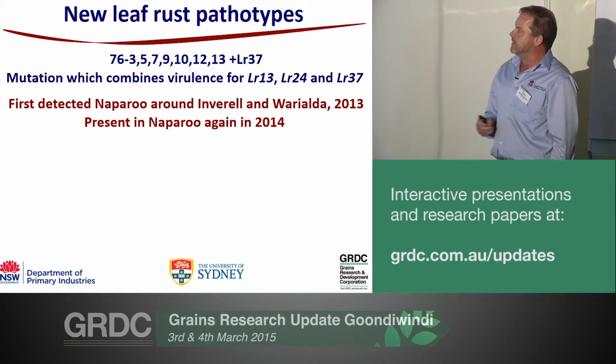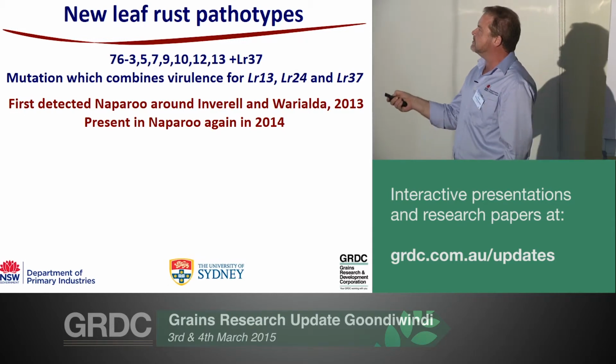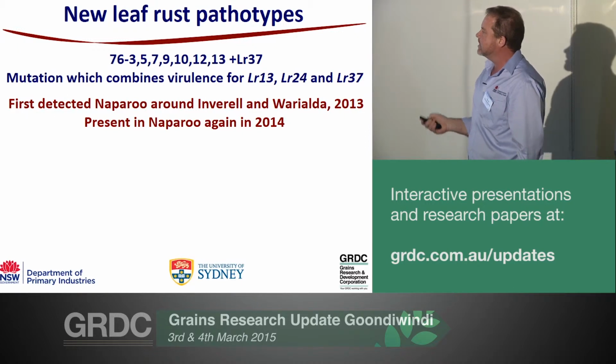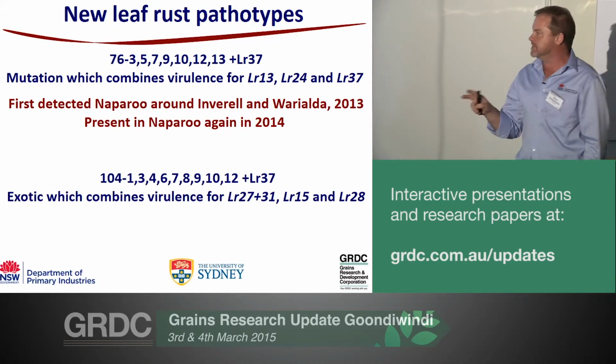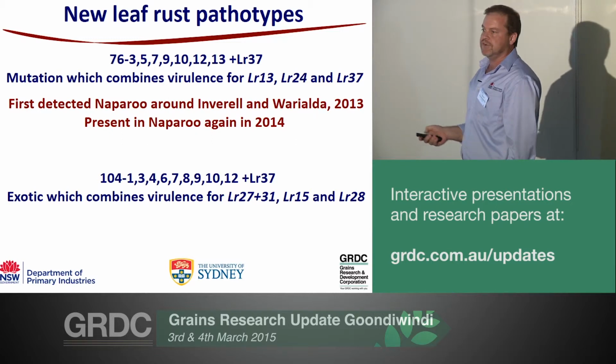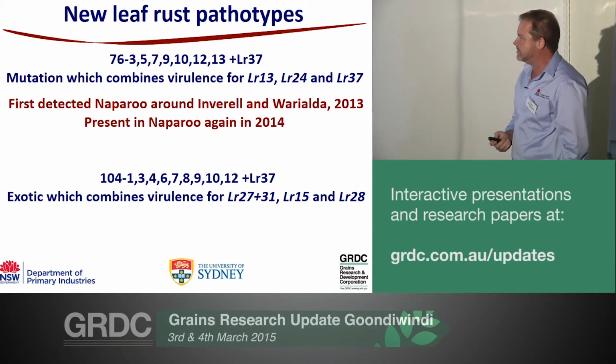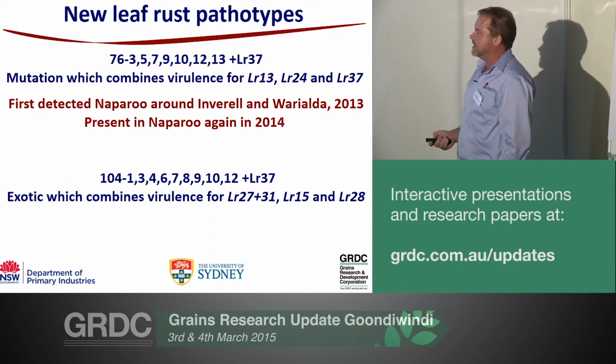Okay, this is the one that came in. Oh, sorry, the point I should have made is that this is a mutation. So this one arose from mutation of an established leaf rust pathotype. The one I'm going to talk about from South Australia is a bit different. It's actually an exotic introduction. So it hasn't mutated, it's come in from outside. They haven't figured out which country it's come from yet, but they're doing the molecular work on that.